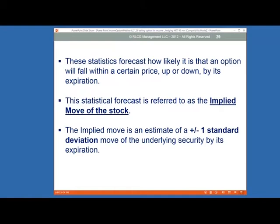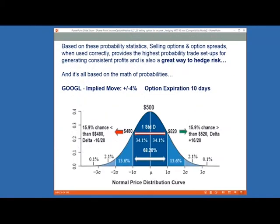This statistical forecast is what we refer to as the implied move of the underlying security you're trading. It's an estimate, a theoretical estimate, of a plus or minus 1 standard deviation move of the underlying security, and we can measure these movements using the standard deviation. So here's how it works. You've probably seen this before in statistics classes: this is what's known as the normal bell curve, the normal distribution curve for data. And in this example, it's a distribution of price.